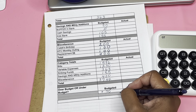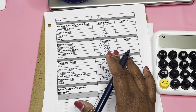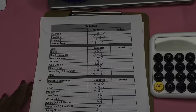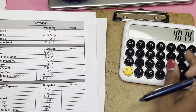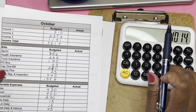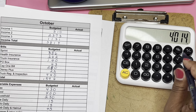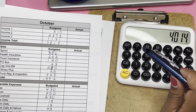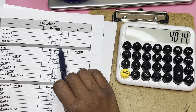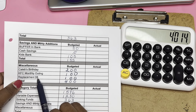I'm going to take a moment now and check my paycheck sheets and make sure we did everything correctly, guys. And I will speed through this as well. Okay, guys, as you can see, I am over because I left out a couple of expenses that I need to place in here. And then we'll make the adjustments as we go. My budget, I'm not going to touch my 3814. But what I'm going to do is add it in here to my replacement.